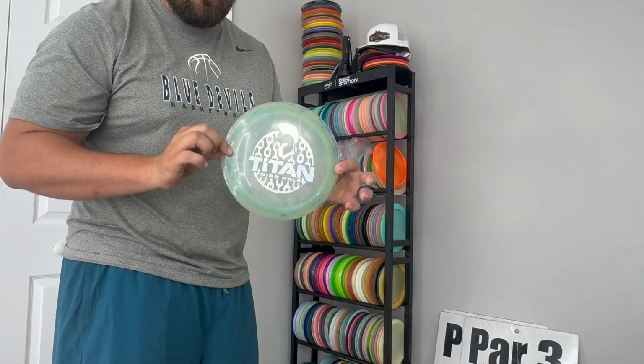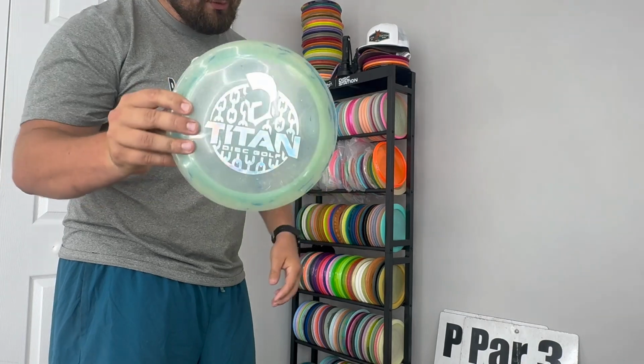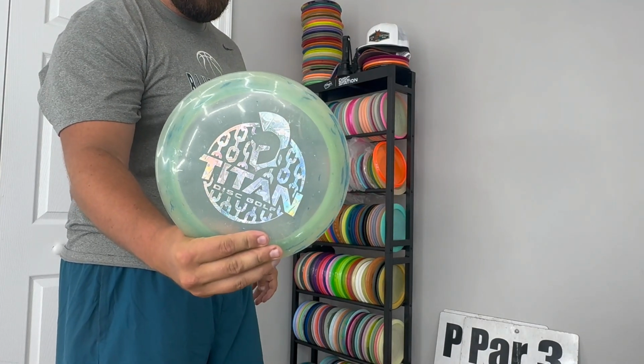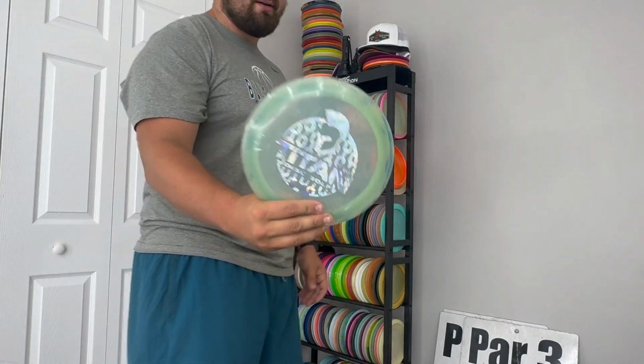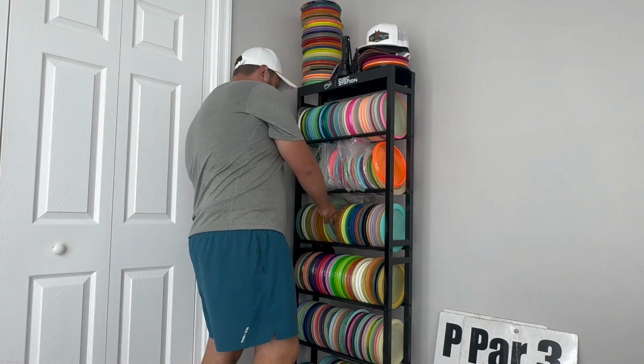For collection, I have this Venom. I bought this in Jawbreaker plastic before Jawbreaker Flex plastic came out. This was really, really neat when I bought it. And now, of course, all the new stuff is way cooler than this. But bought this from Titan Disc Golf. I don't love it. I'm not in love with it. I do like it on backhand for extremely stable, super windy days. But we haven't had any of those lately. So it's been out of the bag.